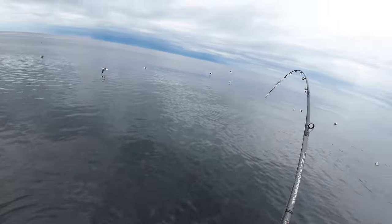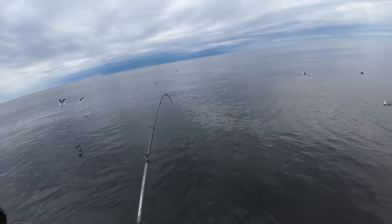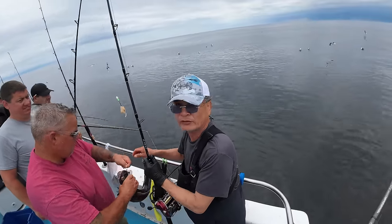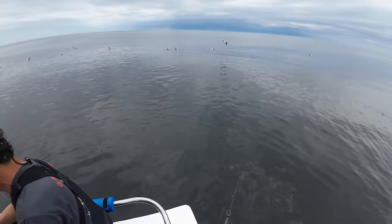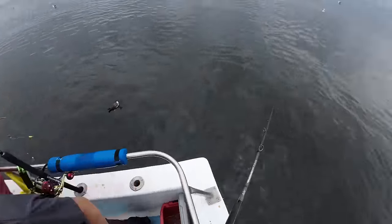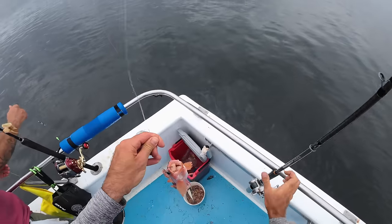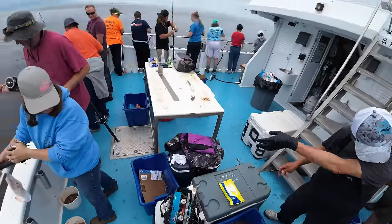Nice. Please be a red. Is it yours? No, it's yours, but I think. Oh, okay. There you go. That's not a keeper. How big do these have to be? 9 inches. That's a keeper. How about another three? You got it back. There you go, Lee.